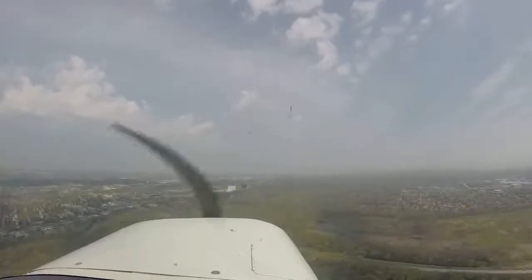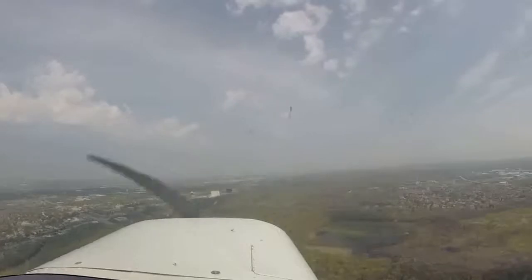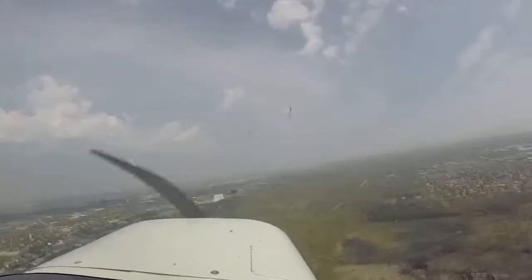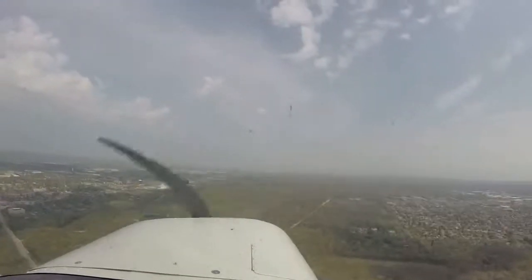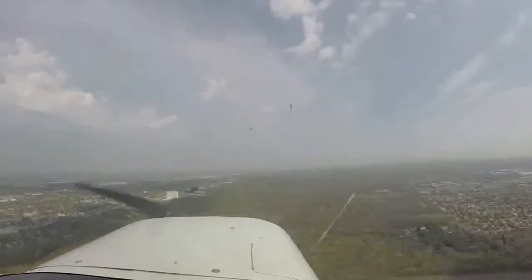Additional traffic, Cessna extended downwind for you. All right, we're going to slow it down just a little bit here because they got a jet. You see that jet out there trying to take off? We're going to let him take off first. We're going to fly straight. Straight.